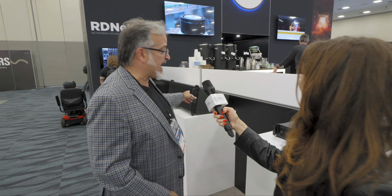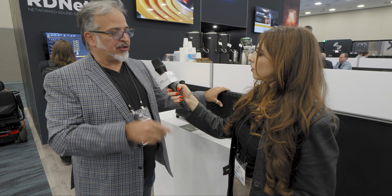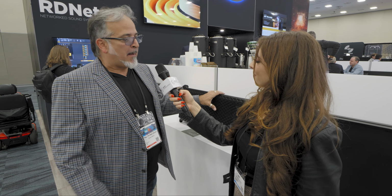In the same way, we have the smaller one, the GTX 10, okay? It's only a double 10 with one high frequency driver of 4 inches. In this case, with one of those amplifiers, you can fit 6 of these.